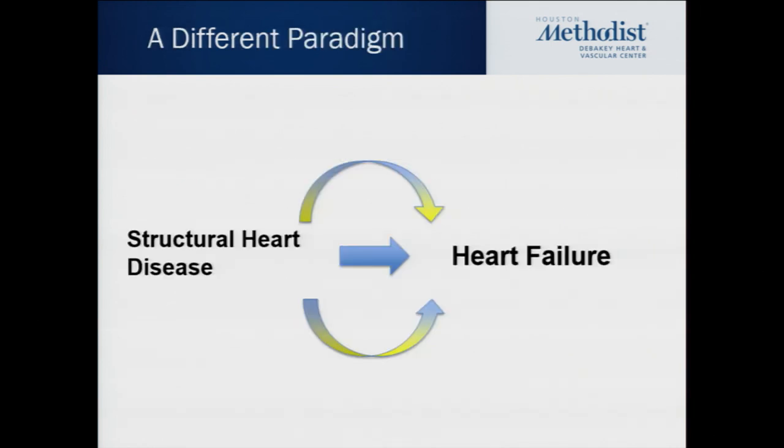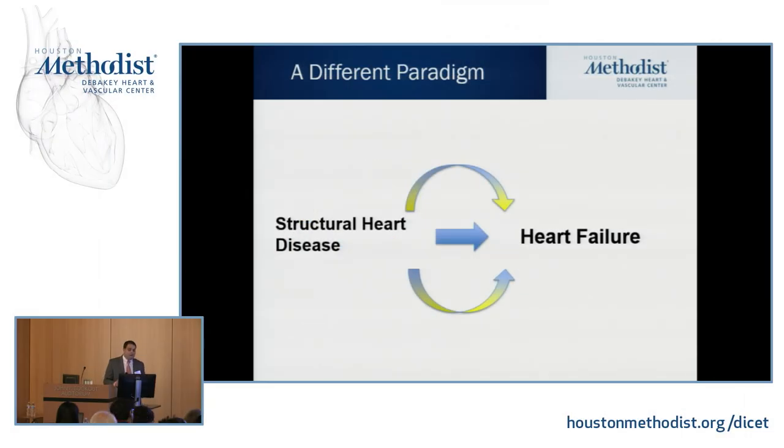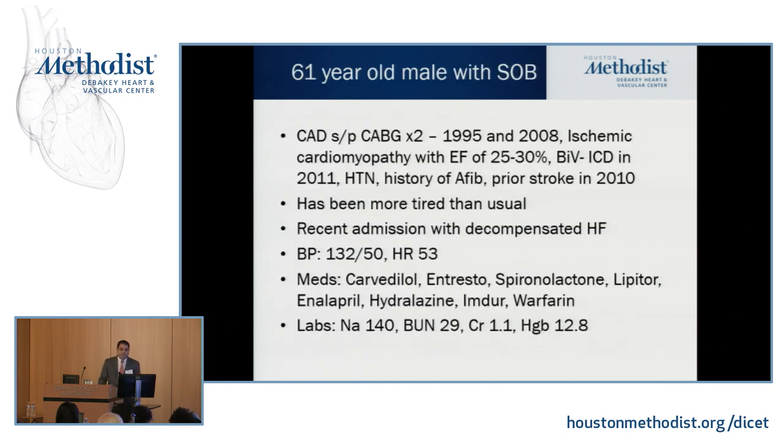There's a different paradigm in terms of heart failure and structural heart disease, because at the beginning of my training I saw these as separate entities. Then as I progressed, I saw that there was a lot of overlap between these two specialties, and many people with advanced heart failure had structural procedures, and we referred them to the structural cardiologist. So we're going to go ahead and start with the case.